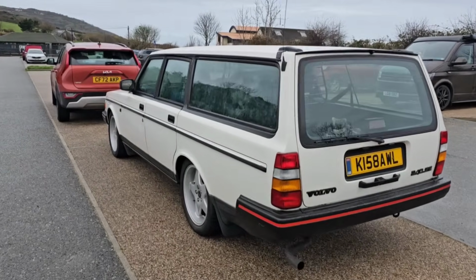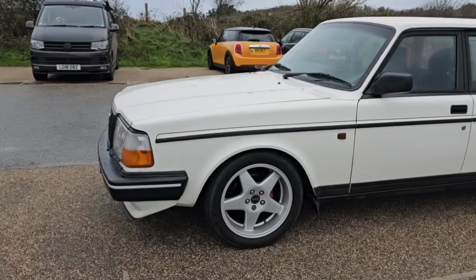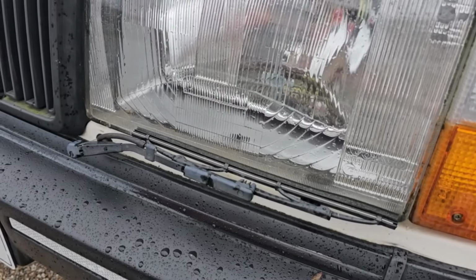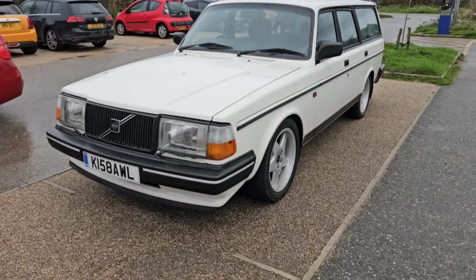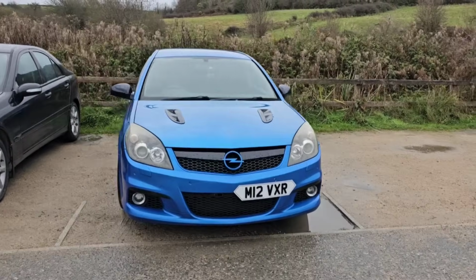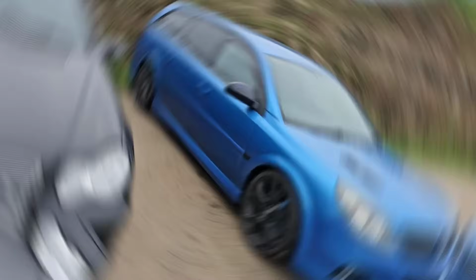Now hiding over here, a Volvo 240 Estate, looking quite mean. Just a hint of stance and these nice big alloys. Really nice looking thing. And of course, finally today, we get our headlamp wiper moment. Probably the biggest headlamp wipers ever fitted to a car, I think, on a Volvo 240. So it's a lovely, clean example. And then for something a bit different, an Opel-badged Vectra Estate, the old Vectra C. So that's an interesting vehicle to see.